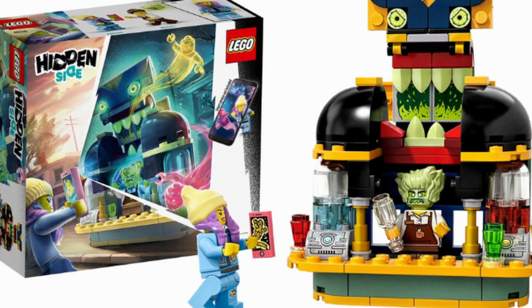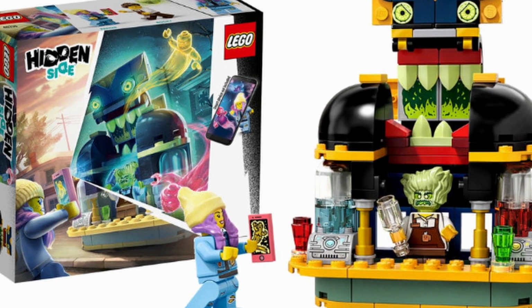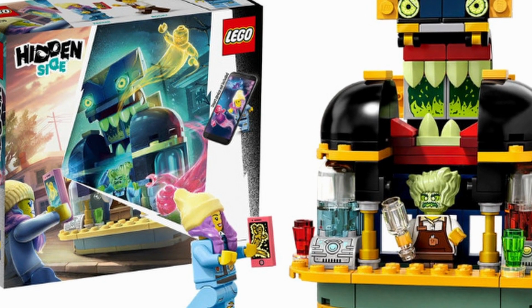And I think that this one is just an amazing looking set, so I'm going to be ranking this one a 2.5 out of 5.